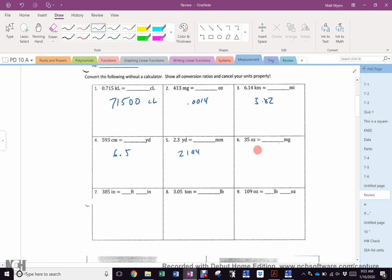This one, I cannot remember. It's a big number. It's 992,250. Yeah, that's right. 992,250. This is 39 feet, 1 inch, I think. 32 feet, 1 inch. This is 6,100.